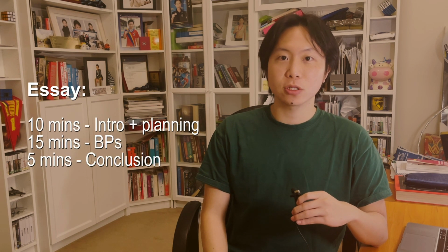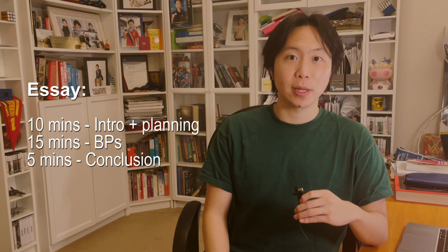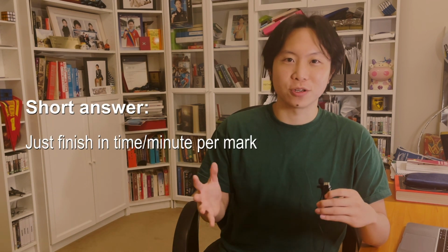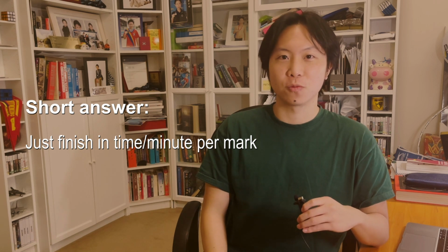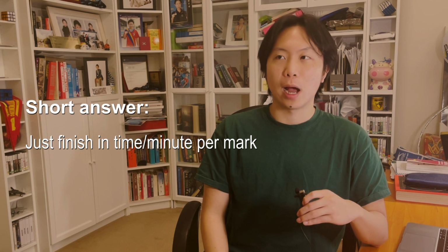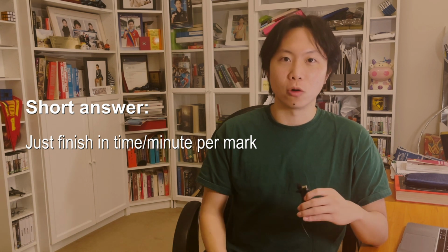Now, I also split this further into each body paragraph. So for example, for the essay, an hour, I would spend about 10 minutes on the intro plus planning, 15 minutes on each body paragraph, and 5 minutes on the conclusion. And for short answer, it's just 20 minutes. It's a pretty short section. You don't really have to pace each section. For me, I didn't really have to. But a minute per mark is a good goal to have.